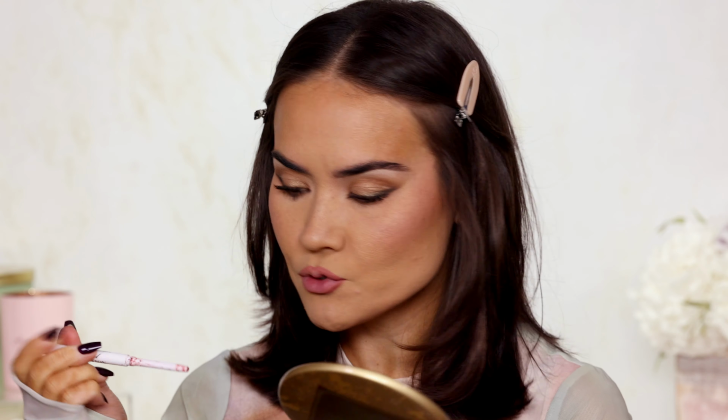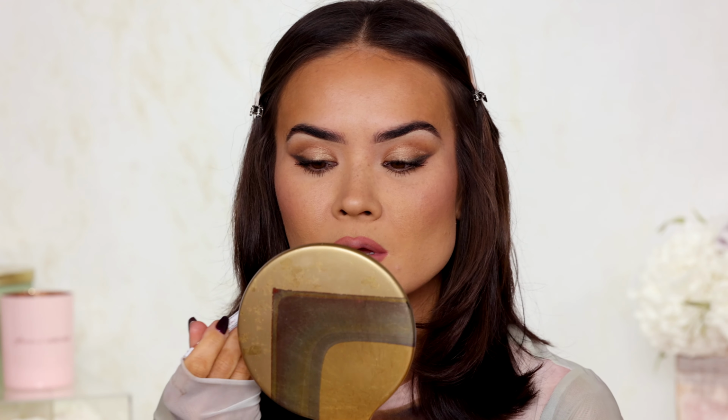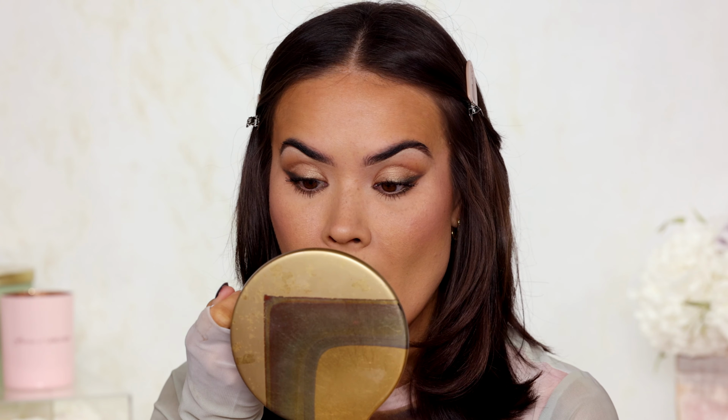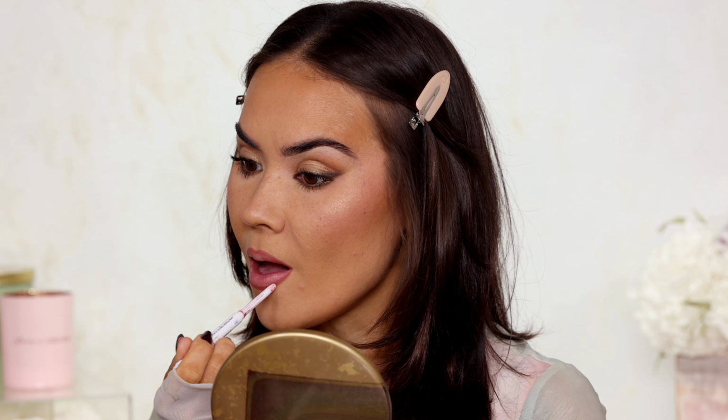So now for the lips, we can go in any direction for the lips. I'm just gonna grab the Hot and Spicy lip crayon from Too Faced. This is their Lip Injection Extreme lip liner that I've been obsessed with for probably a year now, more like 6 months. I mean, this baby really plumps.